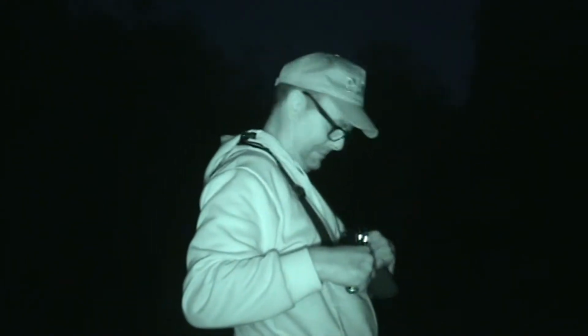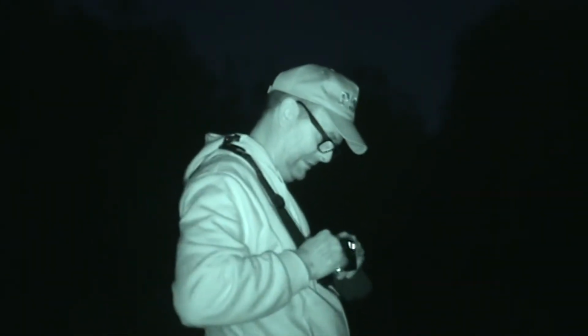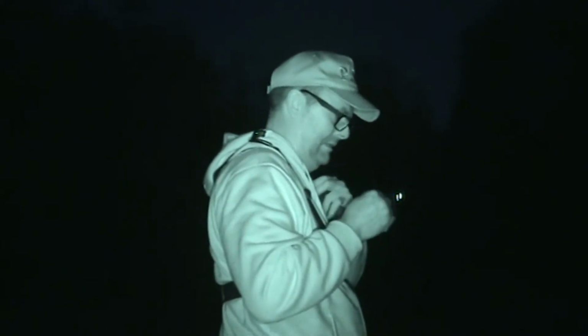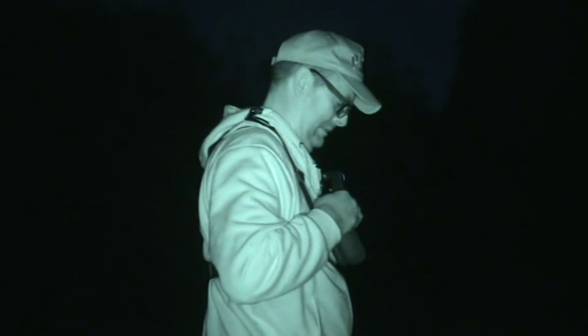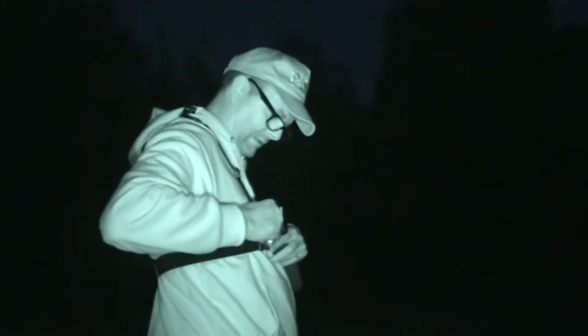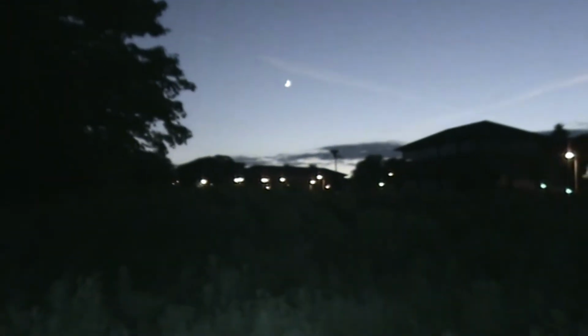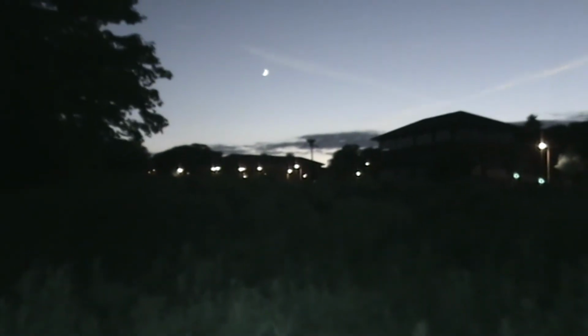Very good. Right, so just to keep you updated for the camcorder feed. This is not for the live feed, this is for the camcorder feed. We've just activated the trail cam, which is way over there in that direction, and I believe Mark is going to activate the image intensifier that we have set up over there.